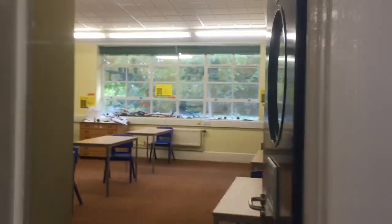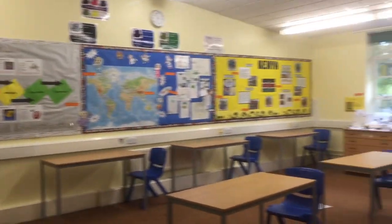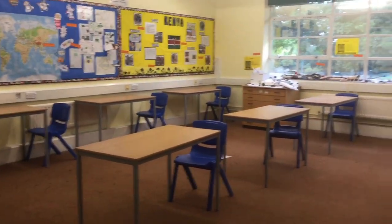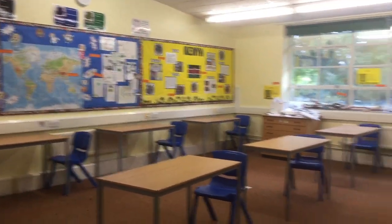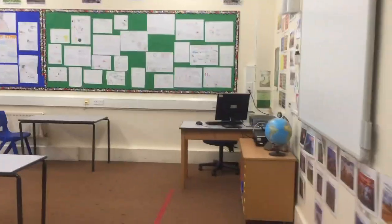So, our first classroom I'll take you to is Mr. Milner's. Mr. Milner is the head of Year 7. He'll be your head of year when you arrive. As you can see, it's a little bit different because there are very few desks. It looks very empty. This is how it might be come September. This is Mr. Evans' classroom. He's the head of geography here, so he might be your teacher when you come.